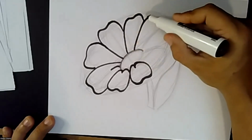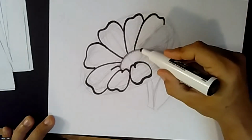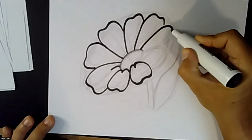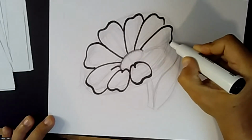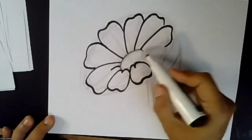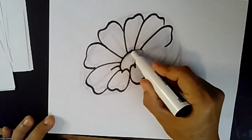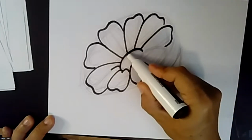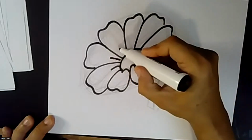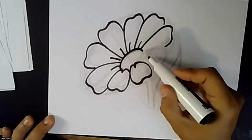There we go. And this one as well goes on top. This next one goes on top. Comes around this way. And then this one is on top as well. Let's get that thickness on our button. See our button right there? And then the center lines.